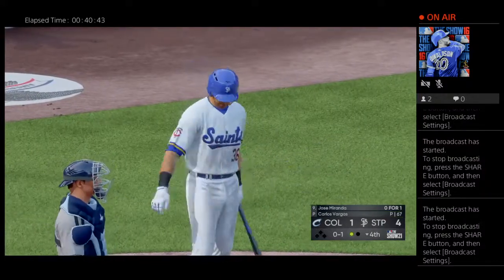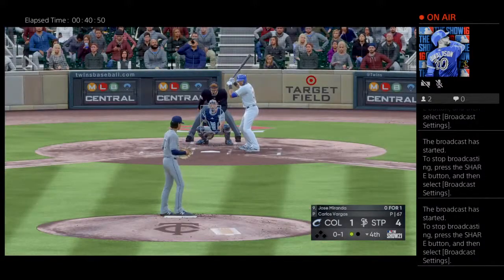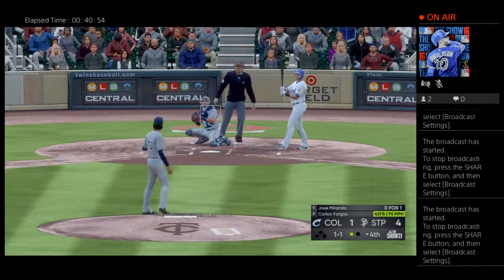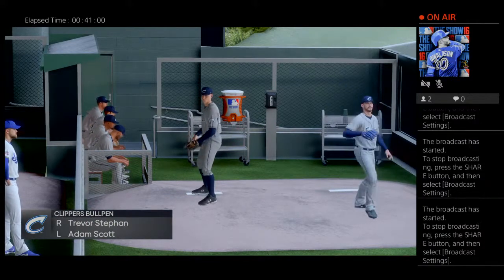Miranda, just 21 years of age. He was a first-round pick back in the 2016 first-year player draft. Hey, this guy hasn't reached the big leagues yet, but he's coming. You're going to know his name at some point. He just got a few more developmental things to work on. Yeah, we see a lefty and a right-hander start to loosen up in the bullpen.